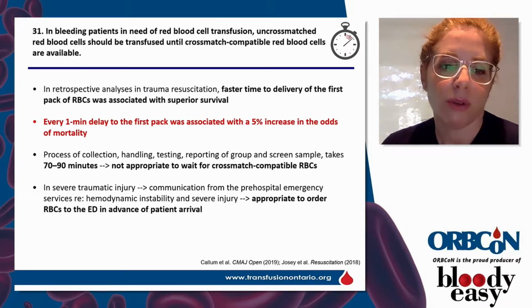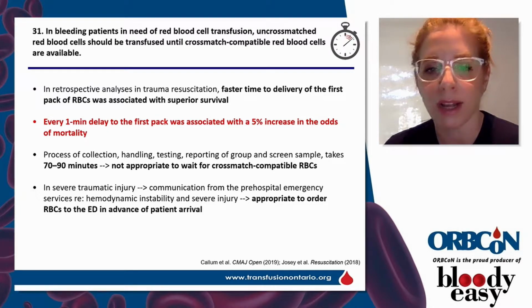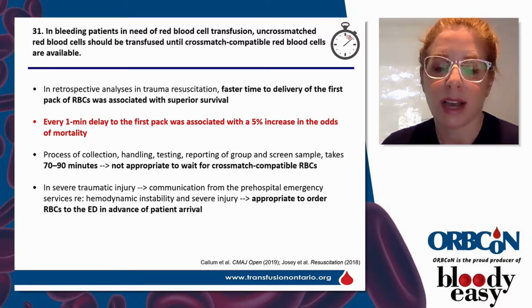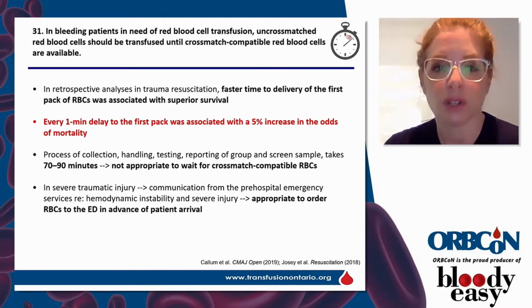And why this is so important is that to provide cross-match compatible red cells, it requires a minimum of 70 to 90 minutes for the process of collection, handling, testing, and reporting. And this really isn't appropriate to wait for cross-match compatible red cells, given what I've told you above. And so in cases of severe traumatic injury where there can be communication with pre-hospital emergency services, it would be appropriate, in fact, to order red cells that are uncross-matched in the emergency, to bring them to the emergency department in advance of the patient's arrival. And certainly to switch to cross-match compatible red cells as soon as they become available.